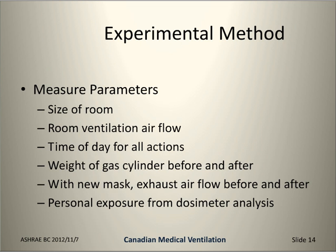But anyway, our experimental method to see whether this was working in the actual labor delivery room with real people in labor was to measure a lot of things. We measured the room ventilation airflow and the time of day for all the activities around the nitrous oxide use. We weighed the gas cylinder before and after, so we'd have a measure of how much gas each patient used. With the new mask, we measured the exhaust airflow through the mask before and after, and we got a reading on the nurse's personal exposure with a dosimeter badge, one of those things you put on at the start of the action. We took them off just after the baby arrived and sealed them up and shipped them off to the lab for analysis.